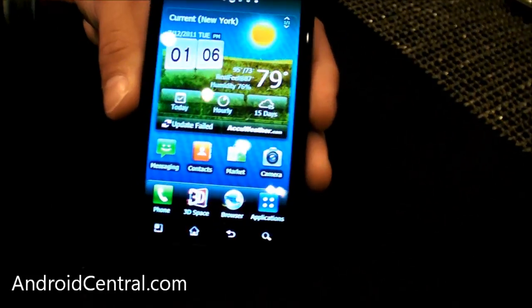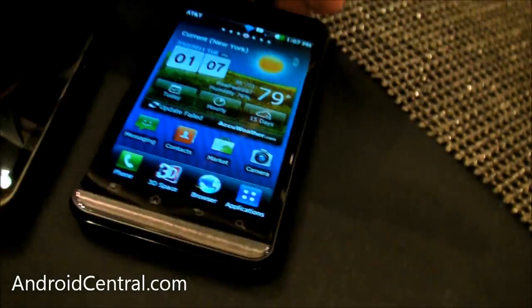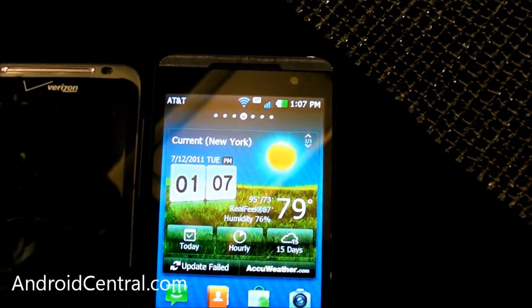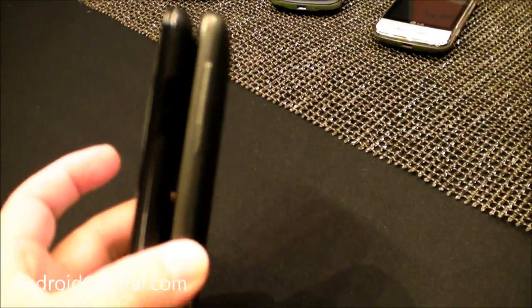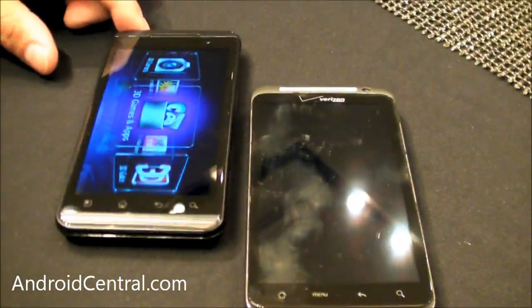Cool. Now, it's a decent sized phone. I hate to bring up a competitor, but I'm going to, because these are very similar in size. So the Thrill is actually a tiny bit taller there, right? They're just about the same in thickness. That's the Thunderbolt. Oh, if you don't know, anybody. My poor scratched Thunderbolt.